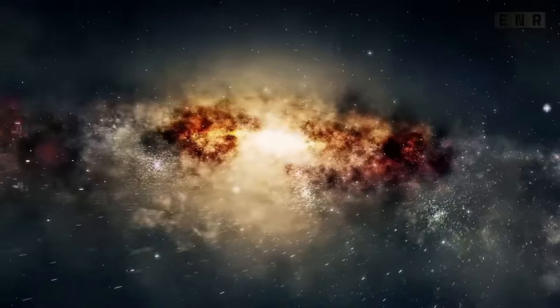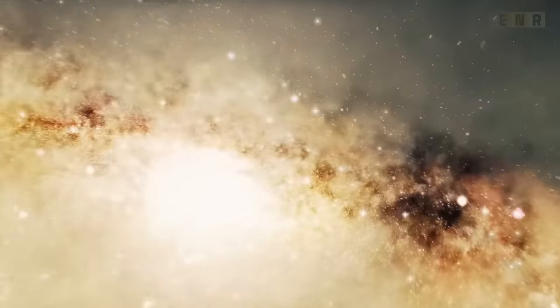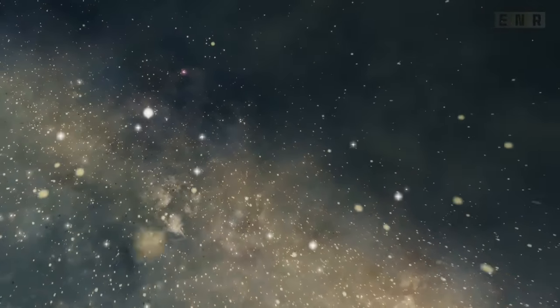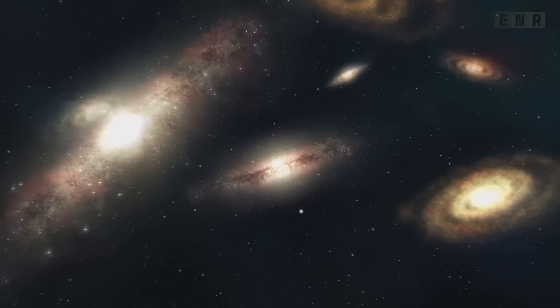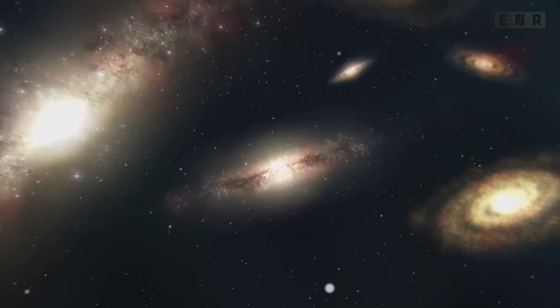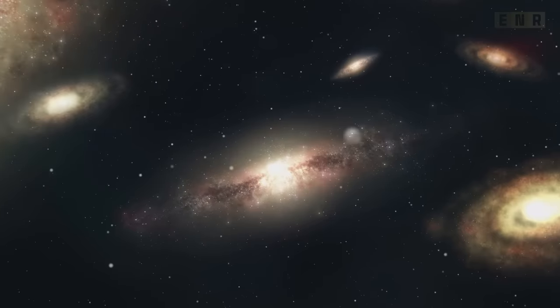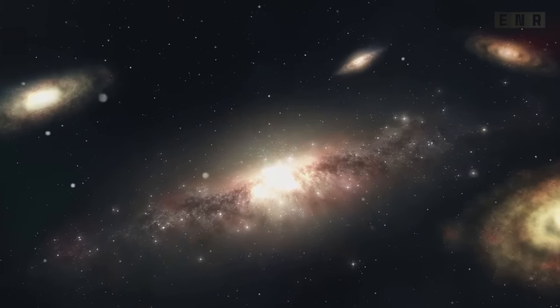Now, scientists have discovered that dark matter does more than just bind galaxies together. It may have also triggered their evolution. Scientists believe that after the Big Bang, dark matter started to cluster, and these dark matter clumps evolved into the galaxy's nucleus. However, the nature of dark matter is still a mystery to physicists.